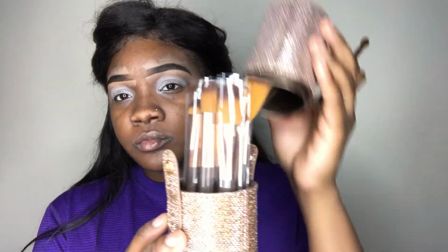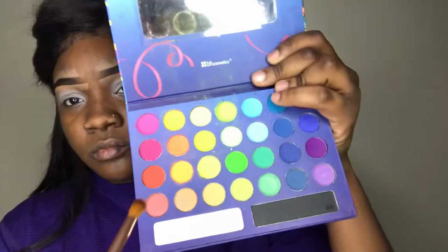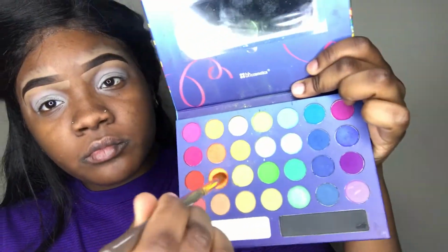Next, I'm going to be taking my NYX concealer in the shade Alabaster and applying that all over my lids. Then I'm going to be taking this very, very bold neon orange and using that as my transition color.